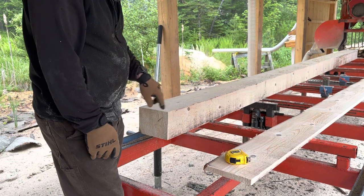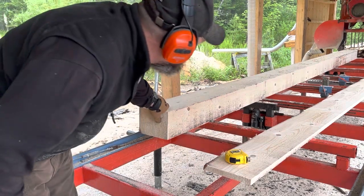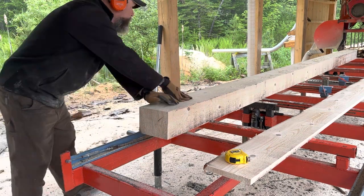And then the other one I'll make a couple of 2x6s. And that'll work out just lovely. So I picked the best side that I can. And it looks like this side here, I want to put down, I'll cut this off at 4 inches, and that'll give me 2 4x6s.